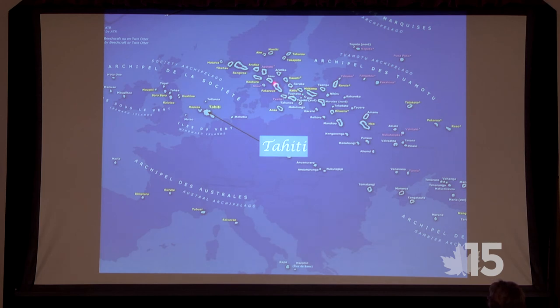Fakarava. And then, so this was quite a long passage at sea, we went to Rangiroa. And then we crossed way back over here to Ta'aha, and we went to Huahine. And we went to Bora Bora and Raiatea, and finally Moorea, which is right next to Tahiti, and then back to Tahiti. So we did kind of an oval trip. And these islands out here are extremely remote and have very small populations. So here we go.